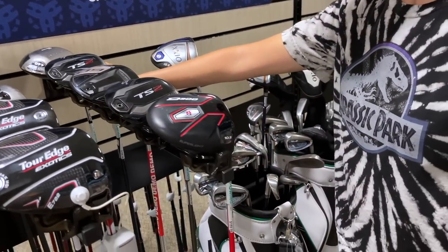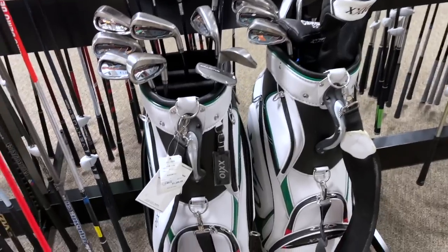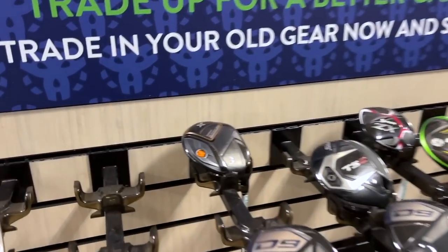Oh, they got full sets in here. I've never seen full sets used. Got the Zexio with the Huntington Beach putter. Oh, they got 2 sets of those. Yeah, just in the back. How much are these? $1,300. I have no idea how much those resell for. But what else do we got back here?